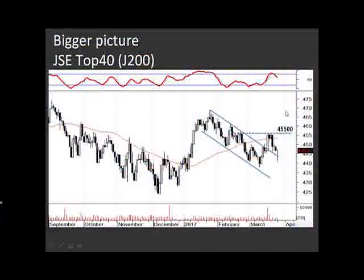So yes, it does look fairly bullish. And technically, the fact that we've broken that downward channel is encouraging. And it looks to me like the next technical level that we could see is possibly 45,500, which is that dotted line over there. And if that were to be broken to the upside, then you can't rule out the possibility that we go back to 47,000. But let's just see.